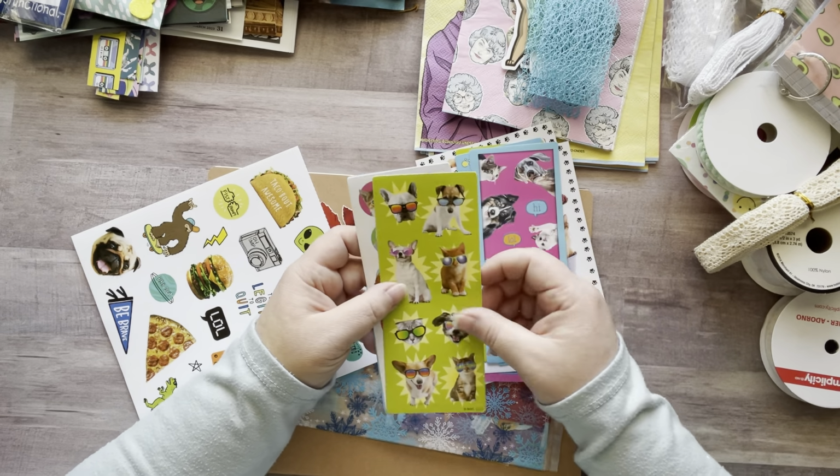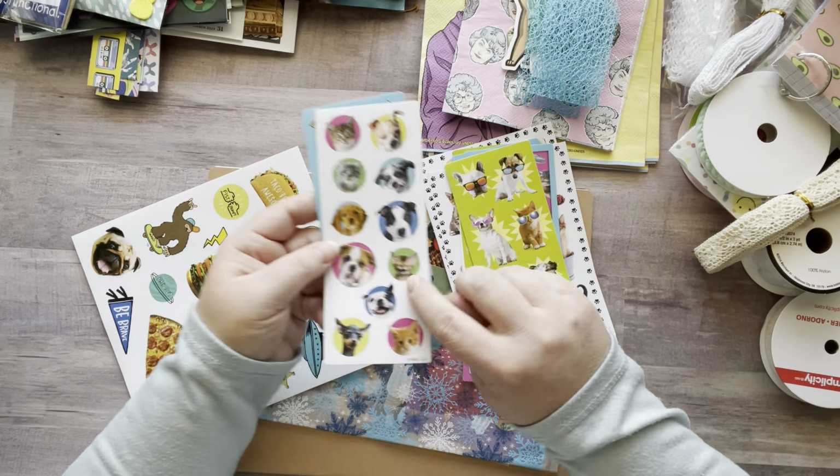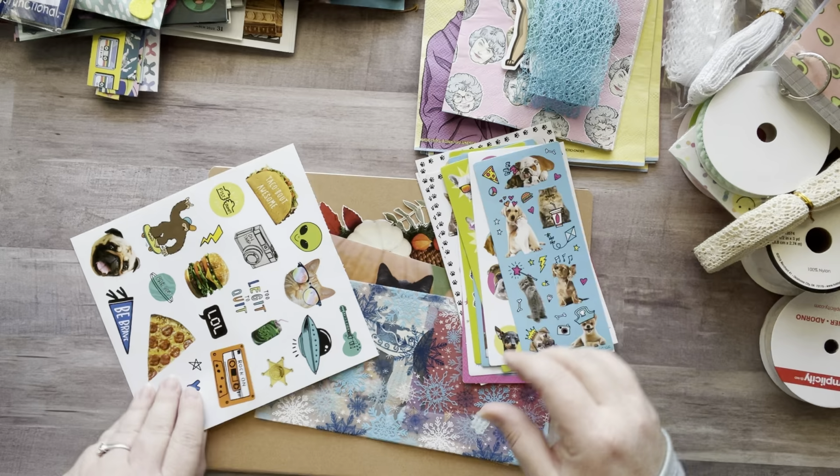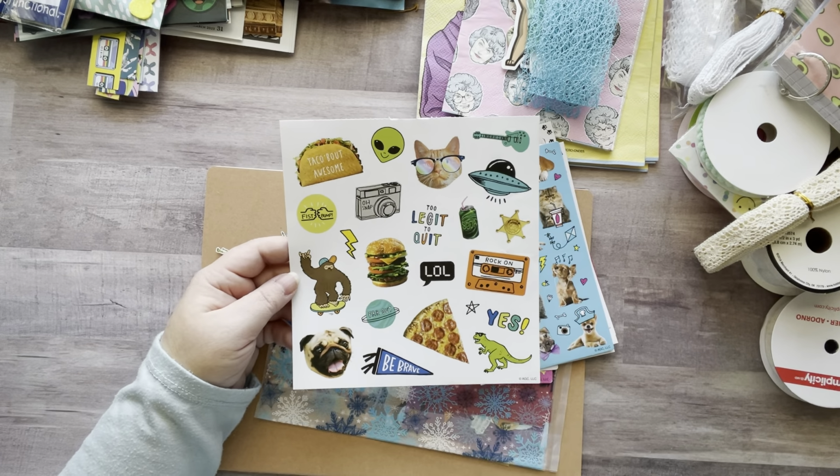Okay, I need to start another sticker book. Oh my God, these are too cute. Oh, look at that little cat. That's so cute. Look how cute these are. Okay, I think I've said that a million times. What? This was made for me.